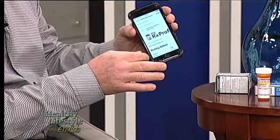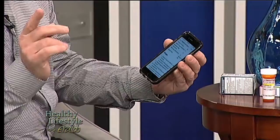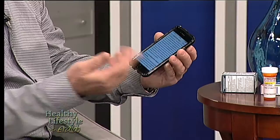Wow. It tells you all the drugs you've taken, when you took them, the dates, all the interactions between the drugs, severe, moderate to mild, and you can send this to the doctor. This is unique. This is amazing. Yeah, it's really amazing.